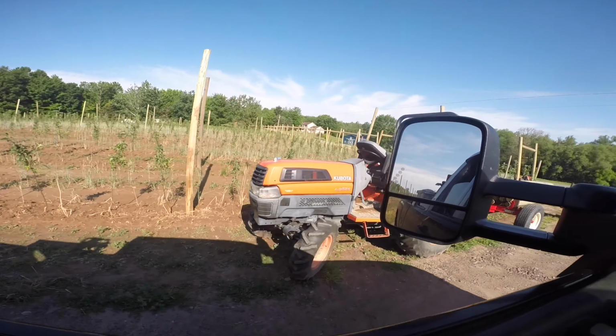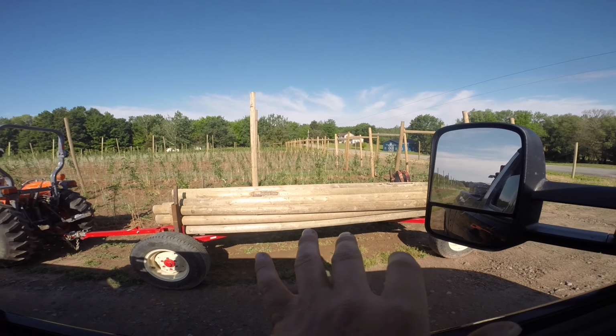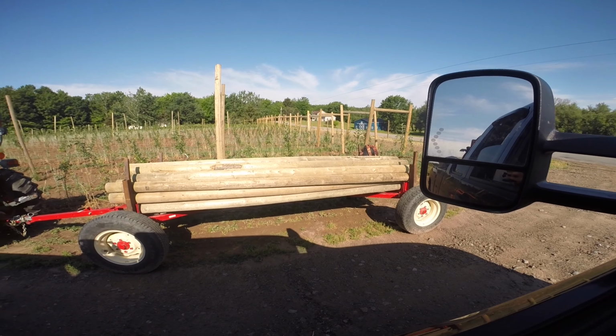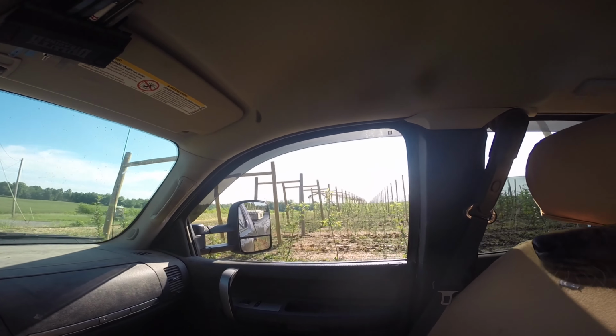So this is one of the rigs that we use to lay out the posts. It's all it is running gear, and we just set the bundle of posts right on there. We've got some posts welded up, and they walk behind and pull them off. So you can see Junior working on a fence post there.